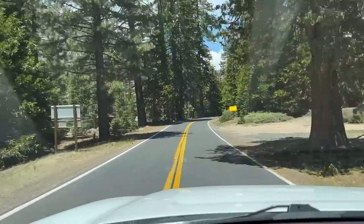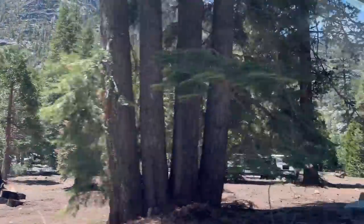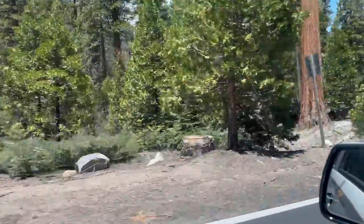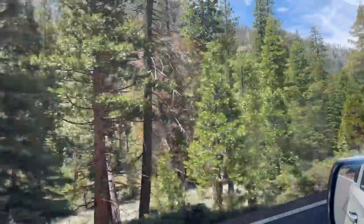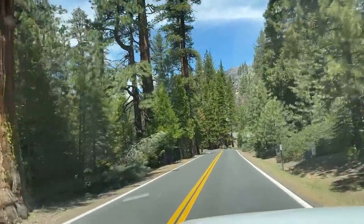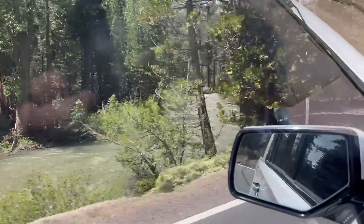This is the Kennedy Meadows recreational area. Some camping here. I think the last time I came through here, some fires had, right, look at that water. A lot of water right there running. Some of these little cabins were burnt. That river's just moving.